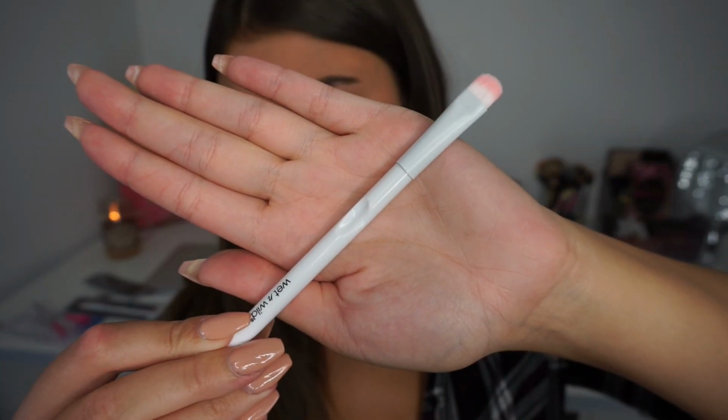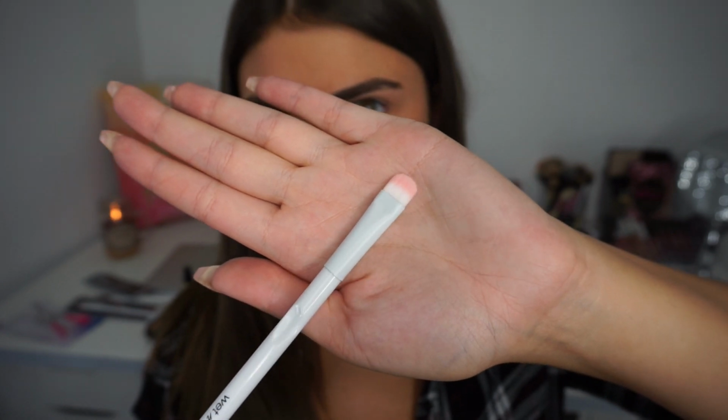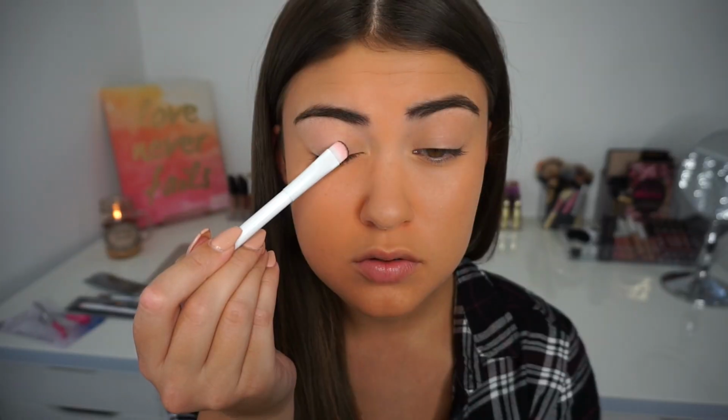So I am grabbing this small eyeshadow brush from Wet n Wild. You guys, my face is kind of burning. I really want to take this foundation off. So here's a better look at that Wet n Wild brush. Really cute. I think that these are probably the best deal that I got. So I'm going to use this brush to try to pick up some of this smudge pot, and it actually worked really good. So I think that this is going to apply good, hopefully.